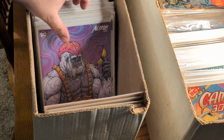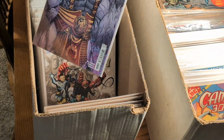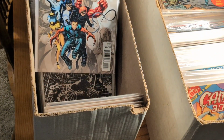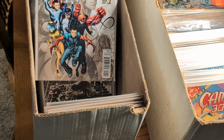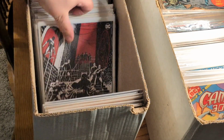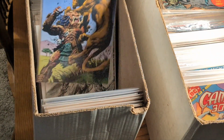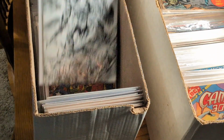GI Combat. A Gorilla Grodd with a banana. Action Comics. Avengers Academy number 1. I'm not sure if this one is worth anything or worth reading. A Batman Dark Age. These are all more recent ones. Oh, except for this. Predator Jungle Tales number 1.